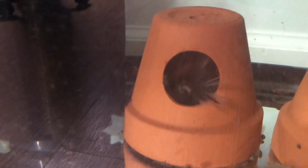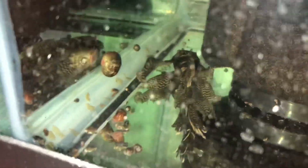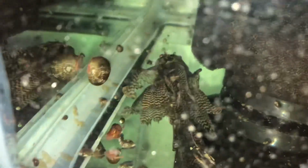And I am planning on moving a pair of those into a 29 gallon to breed, and she's ready to breed. She's going in that cave. Over here we have a nice long fin. Let me turn the light on for a second and see if we can see him. So there you can kind of see his fins. Super nice fish. I love those common long fins.